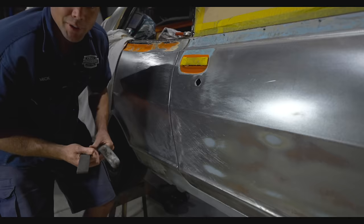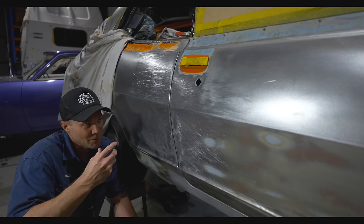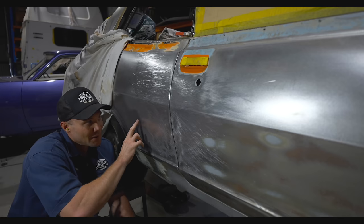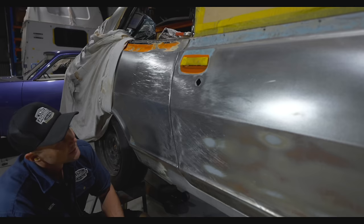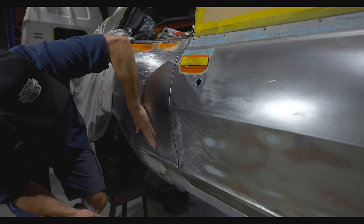I have to be really careful here because I don't want to stretch this and I don't want to make work for myself. So I think that's where it comes into the experience. But if I was to stretch this, then it would need heat shrinking and it can become a really big job. So now I just want to make sure that I take my time, and if it takes an hour and a half, it's an hour and a half, but it'll be perfect. Still a little bit low for the middle here.